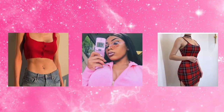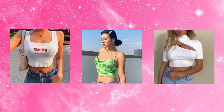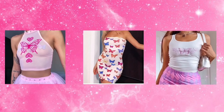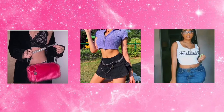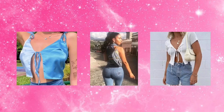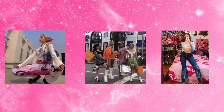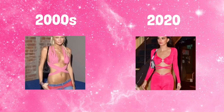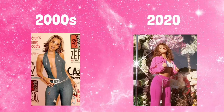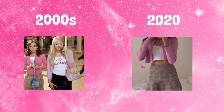And here's what the early 2000 aesthetic is today. Just like every fashion aesthetic, everyone puts their own twist to it. And that's what I encourage you to do. You can definitely try to emulate these styles, but still express your own personality and taste. Make sure to have fun. You can see the Paris Hilton, the 2000 celebrity fashion influence, the urban fashion influences, and the Mean Girls and teen movie influence in the early 2000 aesthetic.